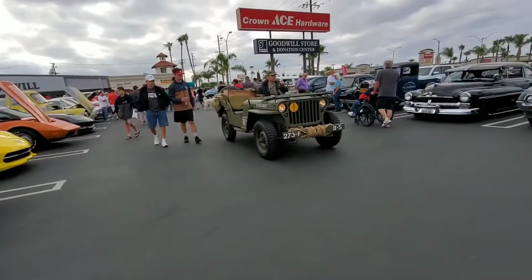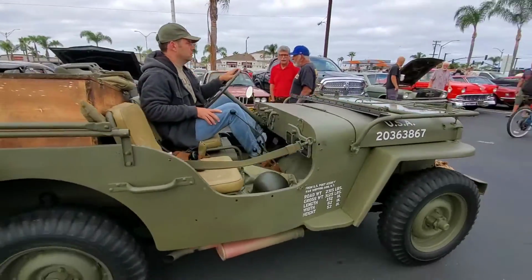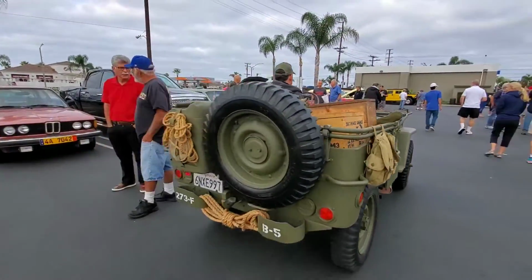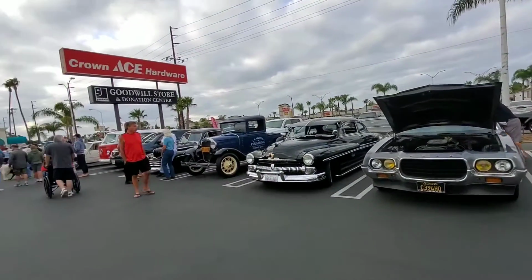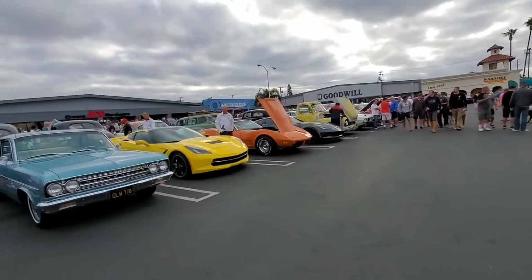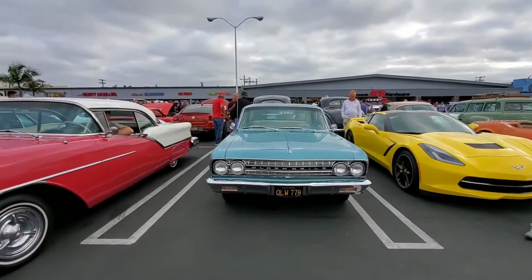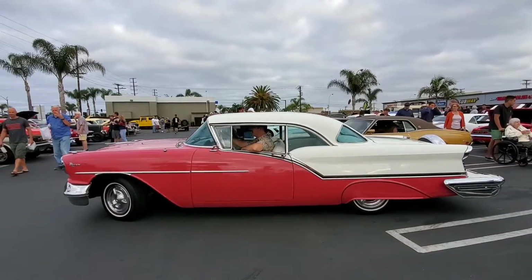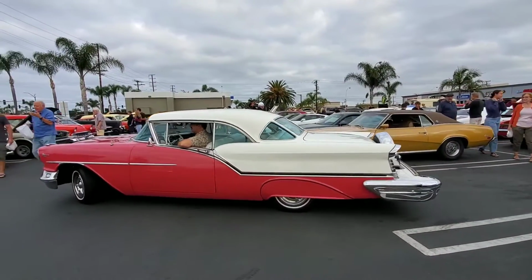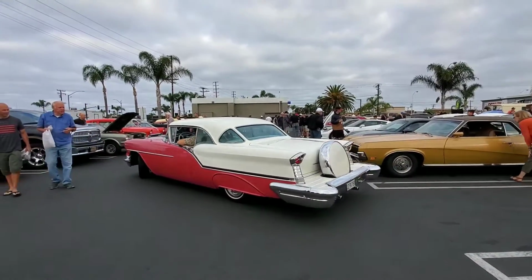And we got the military rolling through here. How about that? Bonafide military Jeep right there. Back over here, I wanted to hit this Oldsmobile. That's a 60s Oldsmobile. Look at that, how long that is. That's beautiful. The Continental kit on there extends that car another foot and a half.